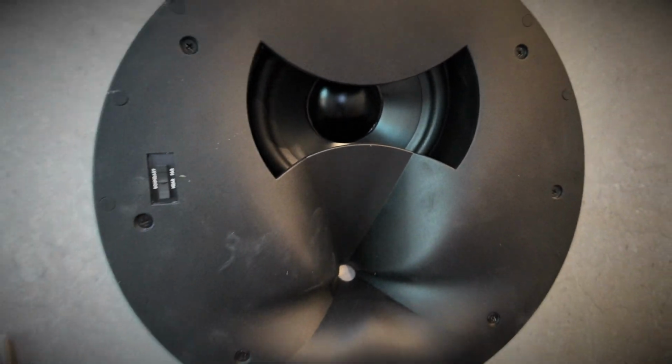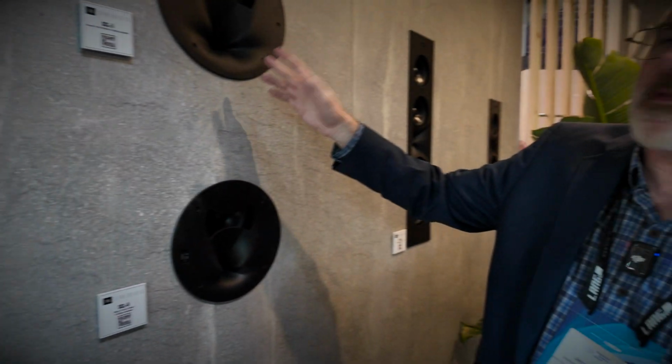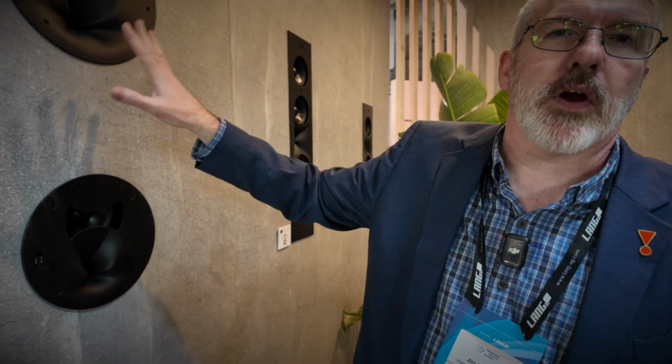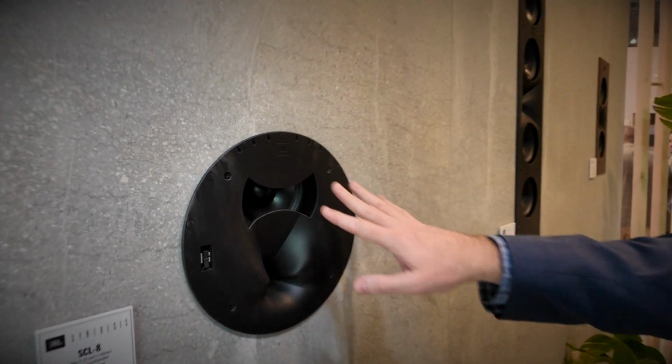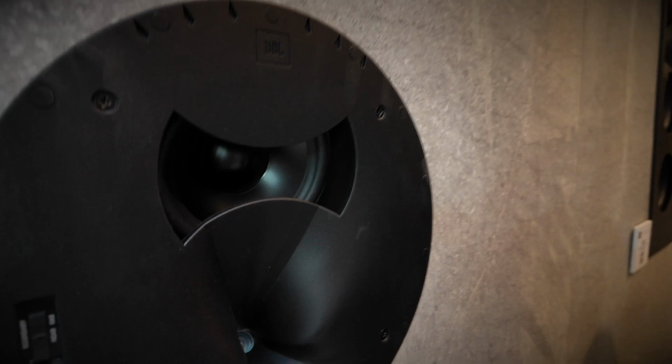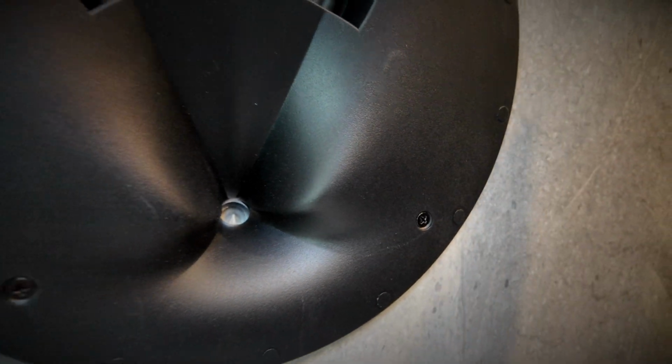This is an off-axis design with pretty consistent coverage from 0 degrees on axis to about 60 degrees off axis. So these work really, really well for height channels, but they can also be in-ceiling surrounds or in-ceiling LCRs, a couple of different ways that you can use those products. But we're using them exclusively for height channels in the demo that you just heard.